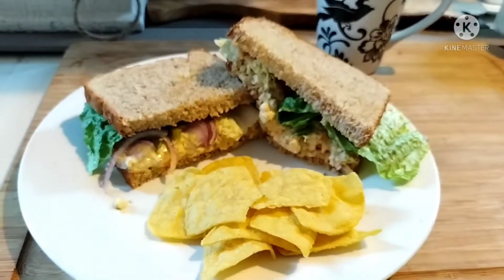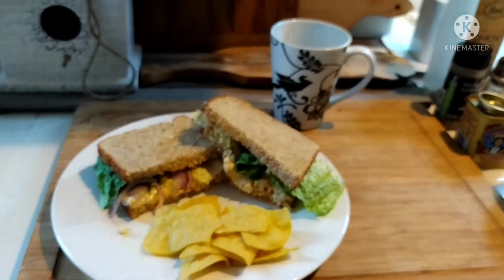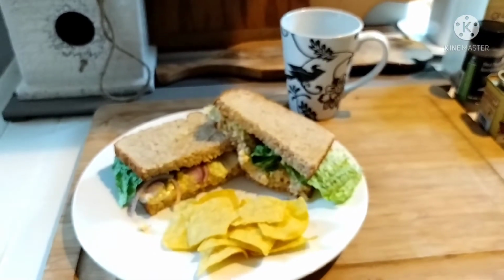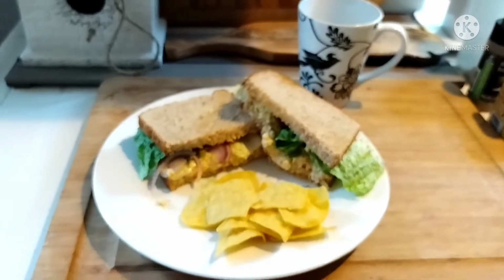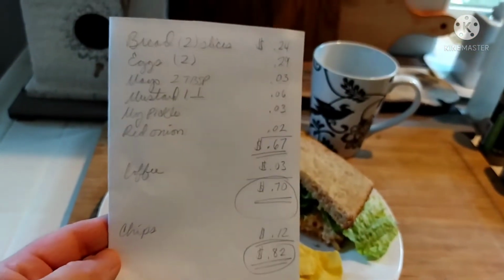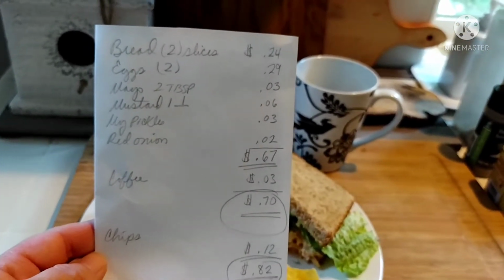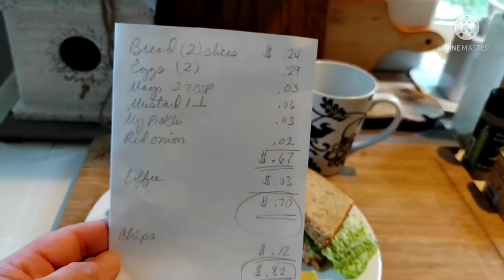So I'm going to break it down for everything. This whole meal, I'm probably not going to eat it in all one sitting, but some of you might. And I might eat it, you know, in an hour or two, finish it up. So we're going to call this one meal 82 cents. So the bread, 2 slices were 24 cents. It was 7 grain for $1.88. 2 eggs, cage-free eggs, 29 cents.